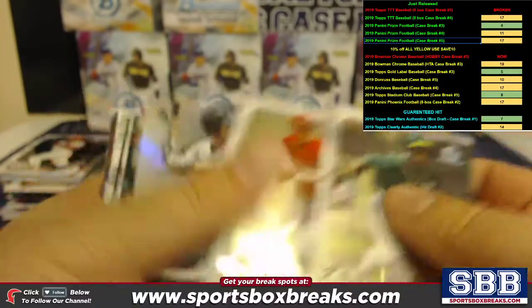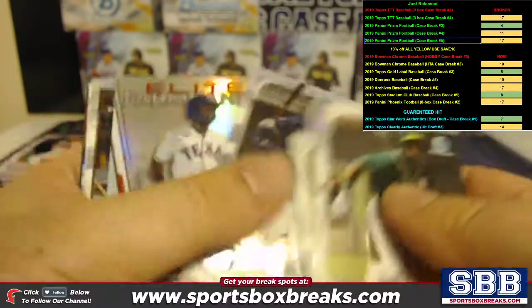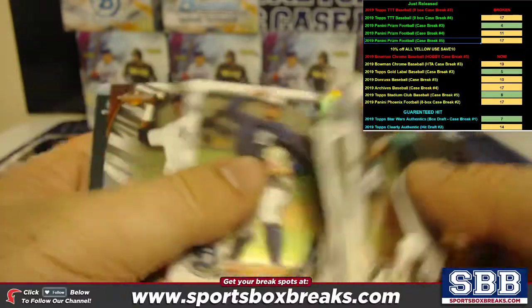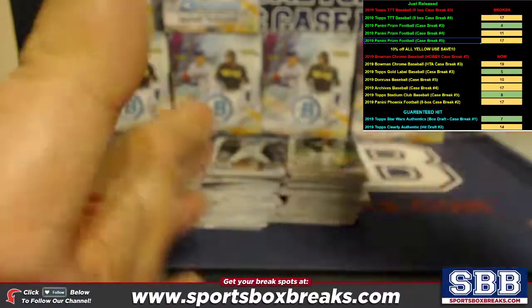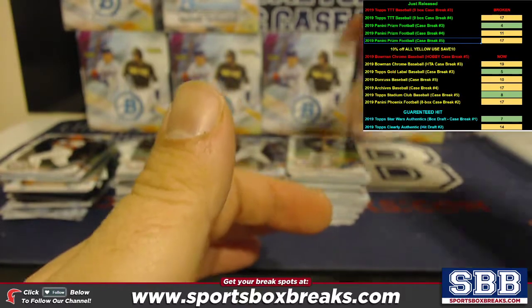All right. See a green coming up, I think. Looks like a green. Yes, it is. Nope, it's not. It was a fake out. The Victor Robles background made it look green with the light. All right, box three.